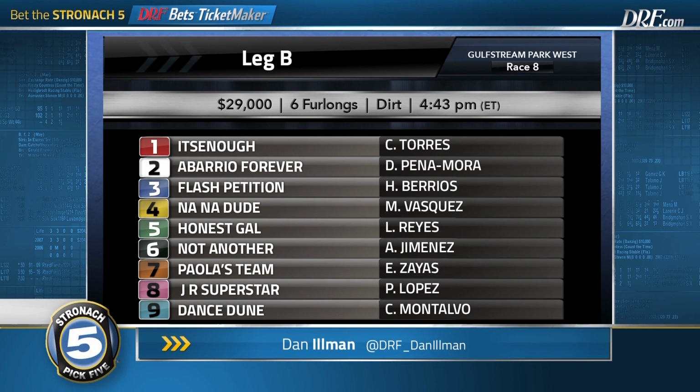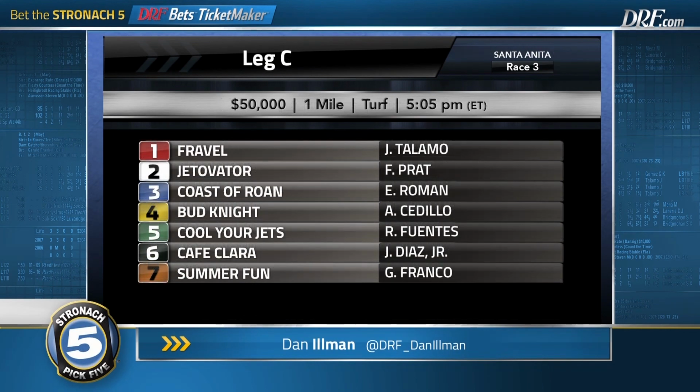We move out west to Santa Anita for race number 3. It is a stake-bred maiden special weight at 1 mile on the turf. I want to key 2 horses as my A's. The 5, Cool Your Jets, the 1, Fravel. Cool Your Jets last time out made her first start off of an 8+ month layoff, and I thought it was a really nice prep for this horse.